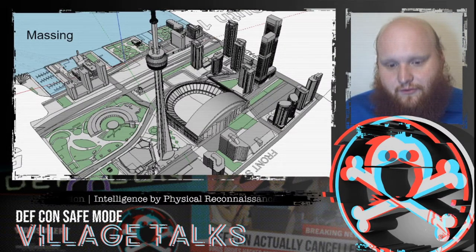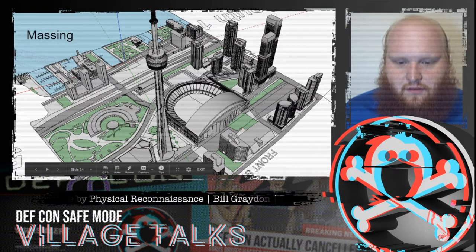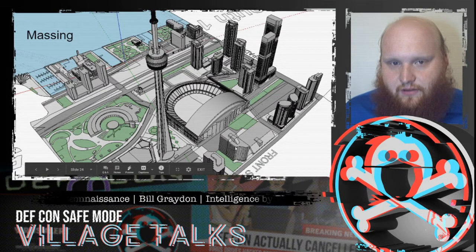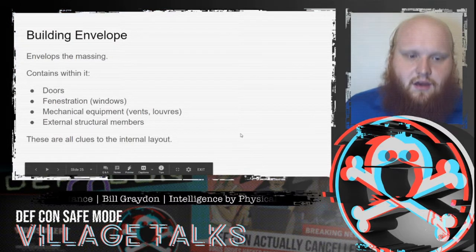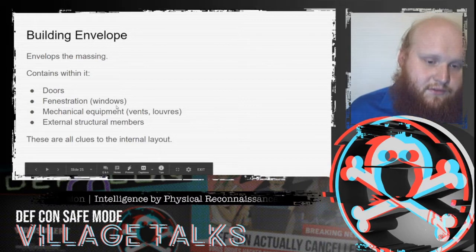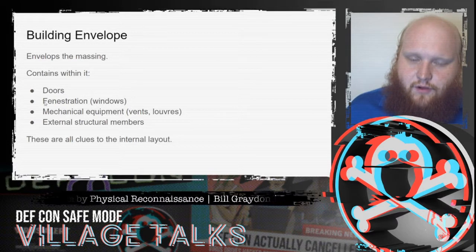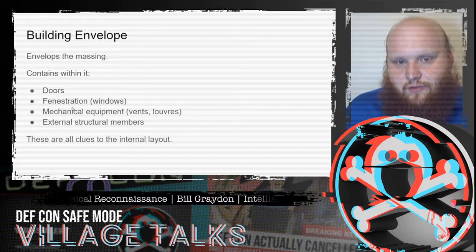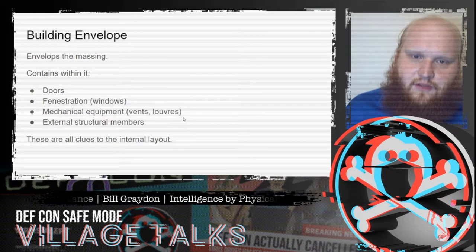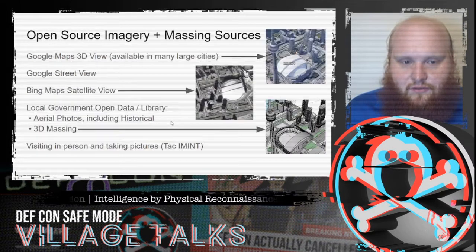The first thing we'll start with to infer floor plans is the massing of the building. So what is its overall shape? We have our primary mass, which is the main shape, and anything smaller sticking out of it is called a secondary mass. This then has surrounding it as a skin the building envelope, so it envelops the massing. It has doors, such as the doors, loading docks, etc. that we looked at before. Windows, which we'll use the architectural term of fenestration. It would have mechanical equipment, so vents and flues coming out of it, as well as potentially equipment on the roof, and external structural members, all of which are clues to the internal layout.